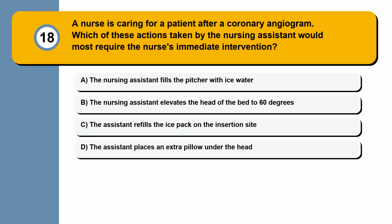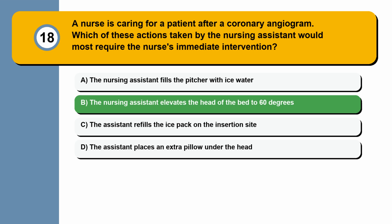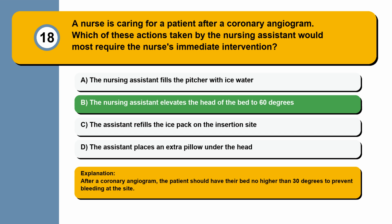Question 18. A nurse is caring for a patient after a coronary angiogram. Which of these actions taken by the nursing assistant would most require the nurse's immediate intervention? The nursing assistant fills the pitcher with ice water. The nursing assistant elevates the head of the bed to 60 degrees. The assistant refills the ice pack on the insertion site. The assistant places an extra pillow under the head. After a coronary angiogram, the patient should have their bed no higher than 30 degrees to prevent bleeding at the site.